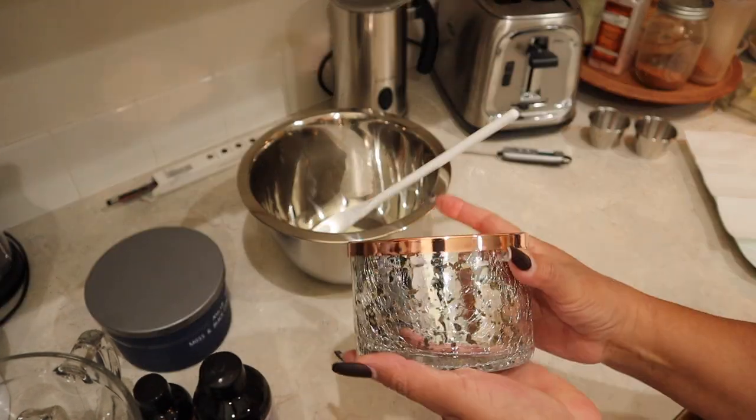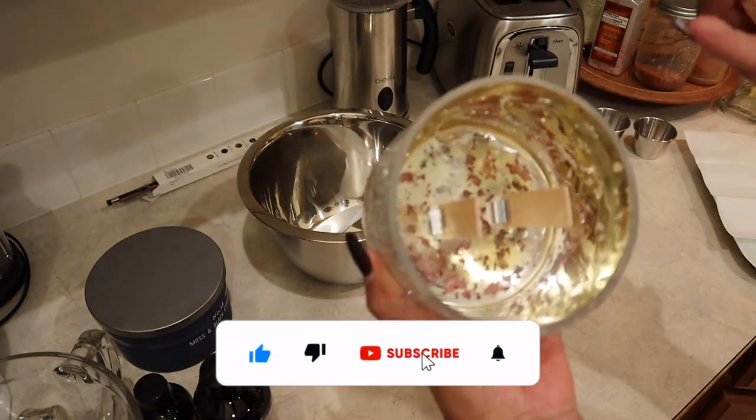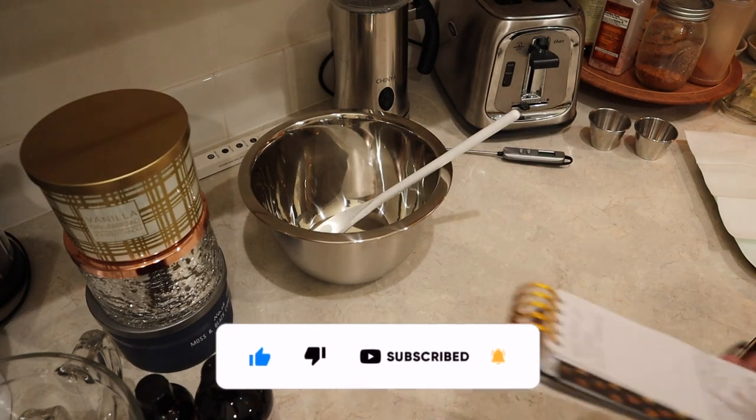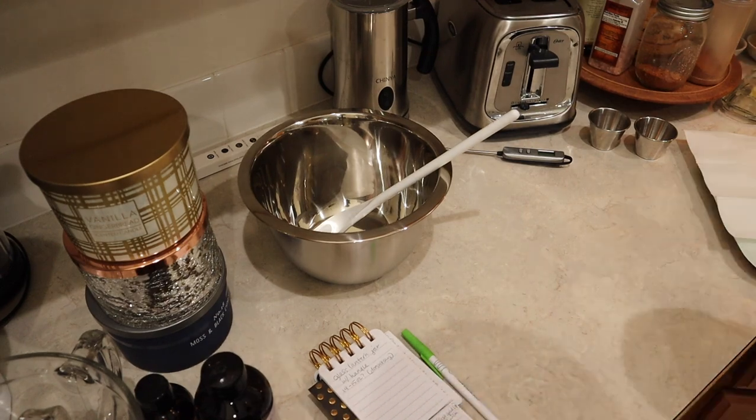And then, like I said, I'm going to start with my jar. You'll need jars, you'll need wicks and wick glue pads and wick clips. If you're doing testing, you're going to need a notebook and a pen. The most important part of making candles is your wax.